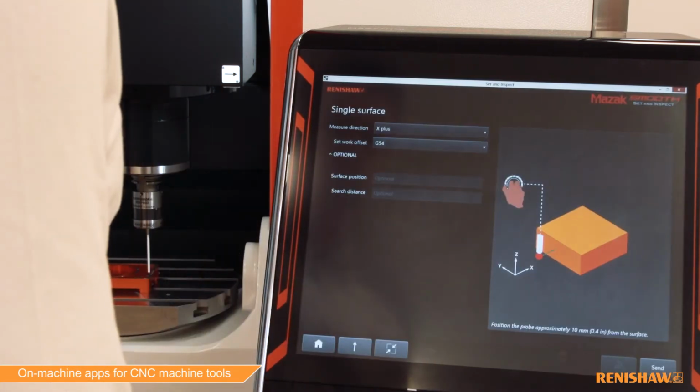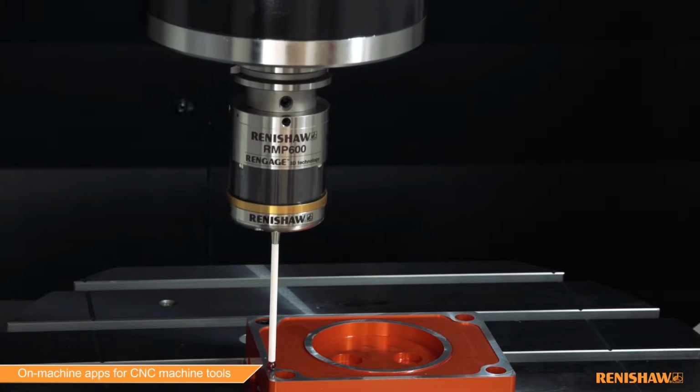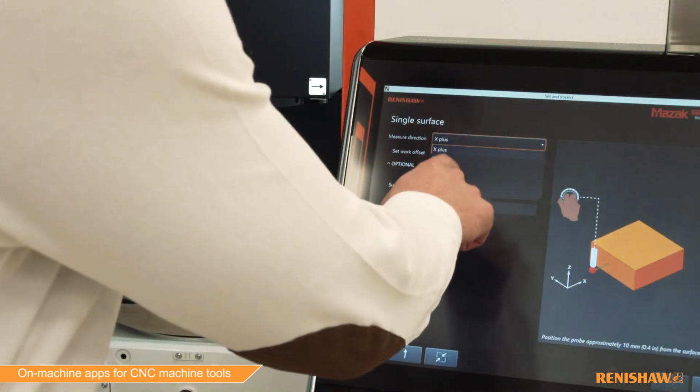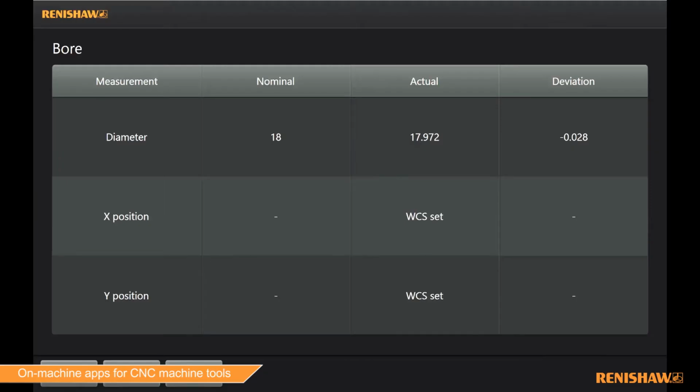Set and Inspect is a simple, intuitive, on-machine probing app for customers who require an easy-to-use probing solution. Whether you're using the app for tool setting or workpiece setup and inspection, the app will automatically generate the programming moves you need. Inspection results are immediately available to view on screen, displaying nominal, actual and deviation values.